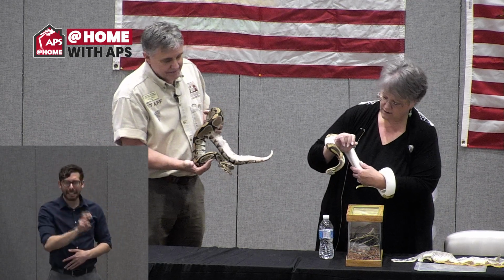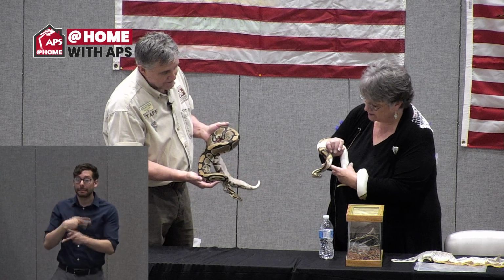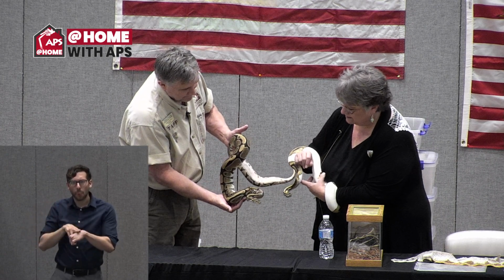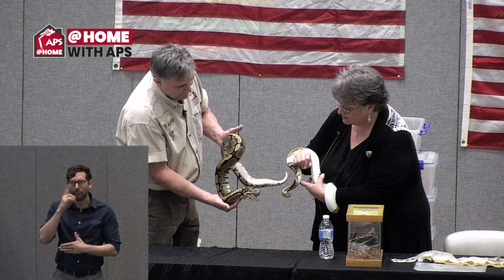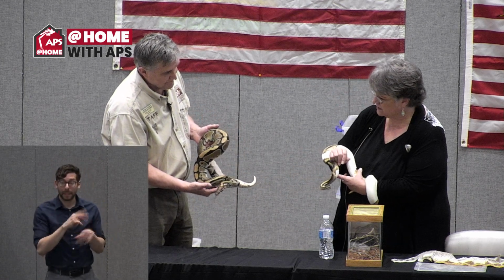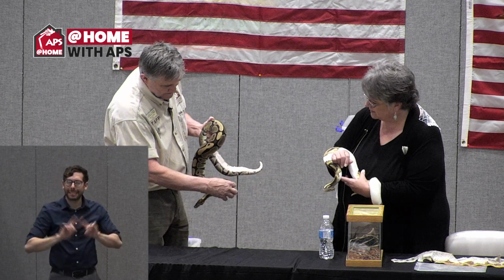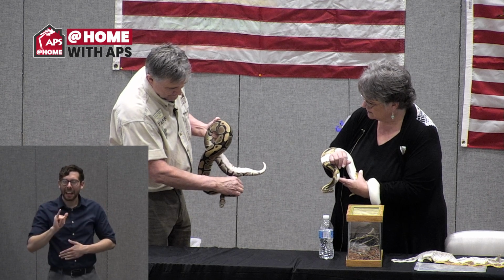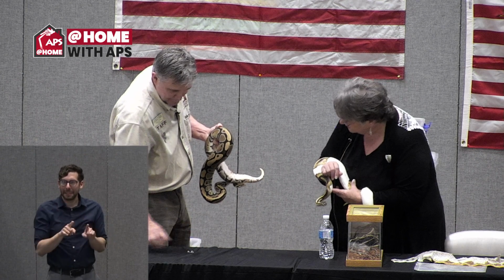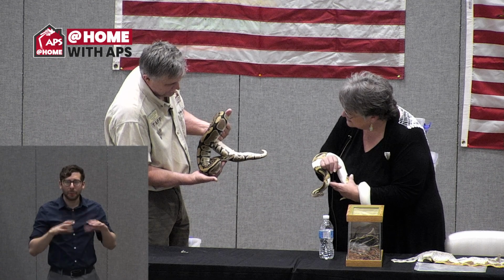So now, this is a ball python that is a normal color and pattern for this snake species. Wow. So you can kind of see, yeah. And even though they're the same species, her patterning on her head and everything is really different, too, than his. And it looks like he's been doing some shedding as well. Right, there's a little piece right there. He's got a lot here. When he came out, there was some that came down on the floor. Oh, yep. I'm sorry. We don't want to hurt you, no. We really don't. He's looking.